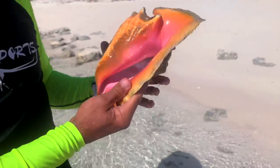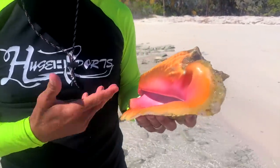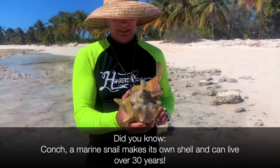It's phenomenal that there are shells that look like this. How does this get like this? It's just amazing, honestly. And the colors are just stunning. Beautiful.